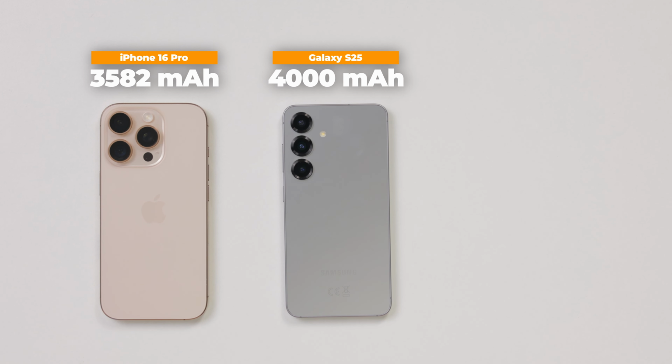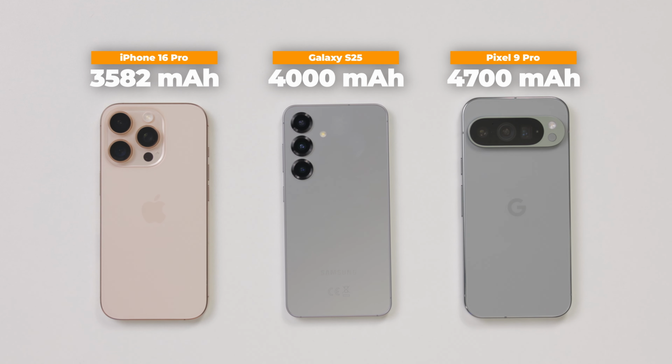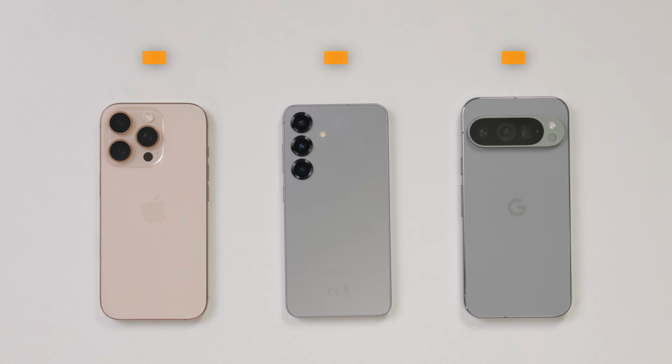Okay, a small size is great, but what about battery life? Well, actually the iPhone has the smallest battery among these three, with a capacity of around 3600 mAh. Then you have the Galaxy with a 4000 mAh battery, and finally the Pixel with a 4700 mAh cell, much bigger than the others. But if we've learned one thing from years of testing phones, it is that battery size alone doesn't always tell the full story. So we ran our 3 in-house battery tests and we saw a few surprises.